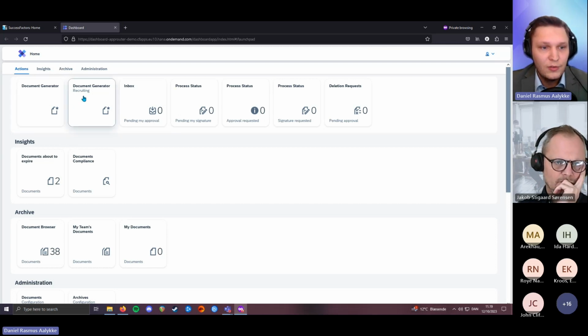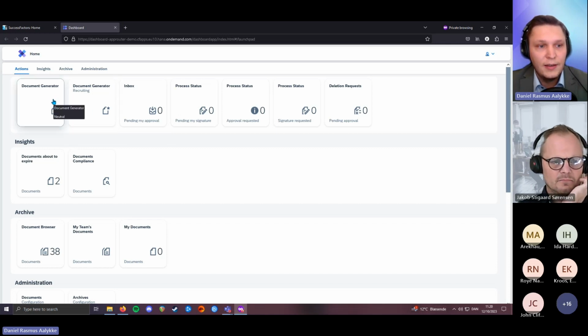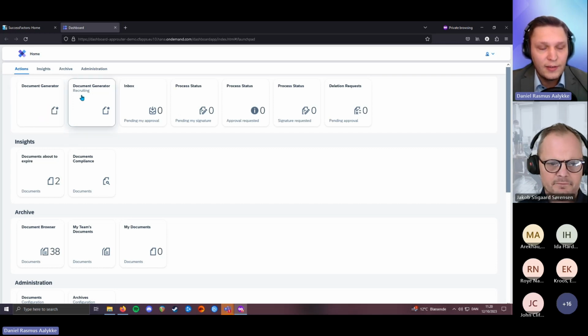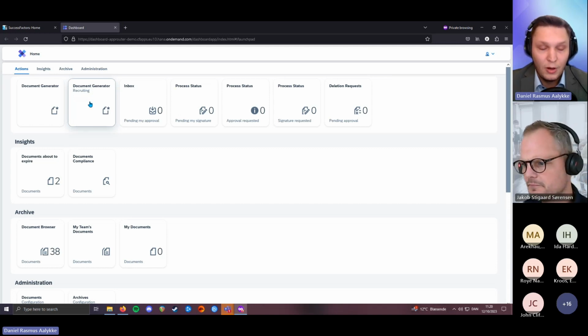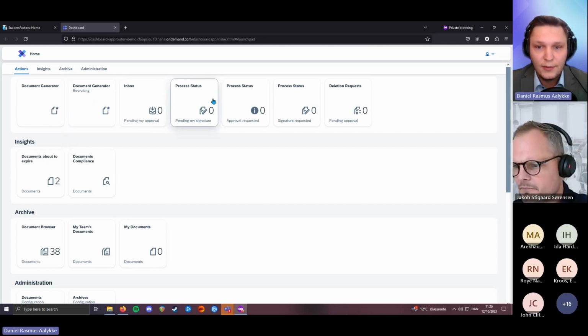The 2 tiles we have here, both called document generator, differ in that the standard one connects to our SuccessFactors users and Employee Central and all of the other entities we may have tied to our active users, while this one that says recruiting is only connecting to our recruiting module. That means it can draw data from requisitions and from candidates and from offer letters and so on. The next 4 tiles here are for our process status.